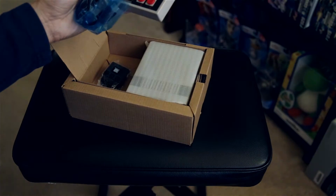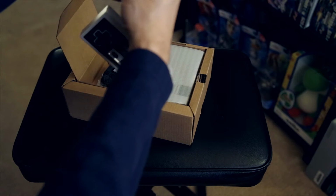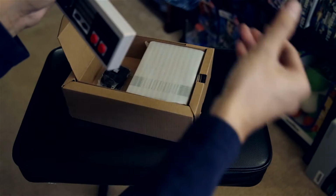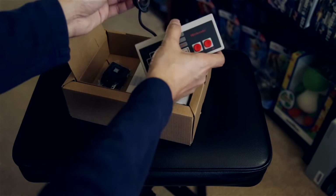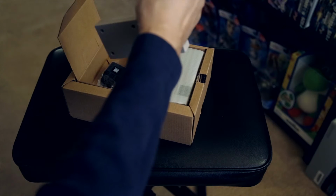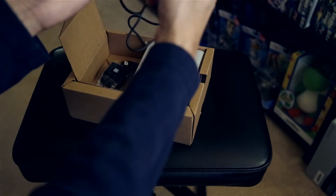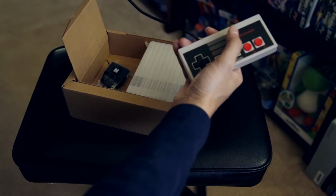So there's the controller. And actually, while I'm talking about this, here's the cord. Because if I remember correctly, as far as issues people had with it, this was the main one. It's pretty much the fact that the cord is too short. From the looks of it, it's less than half of what the original NES controller's cord was. And even back then, that kind of cord length isn't as much of a problem because you're playing on smaller CRT TVs.